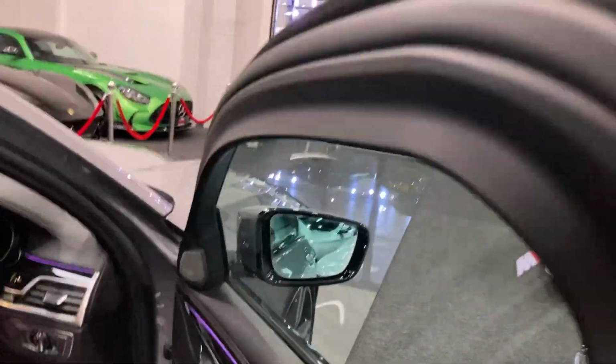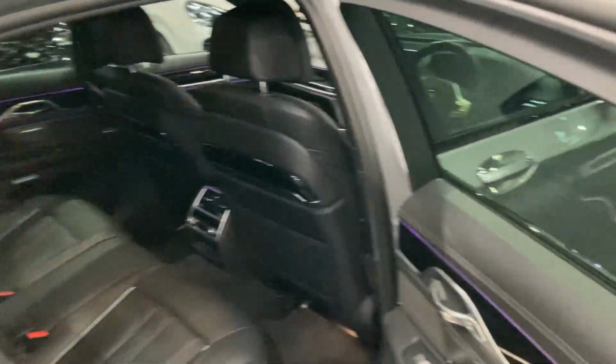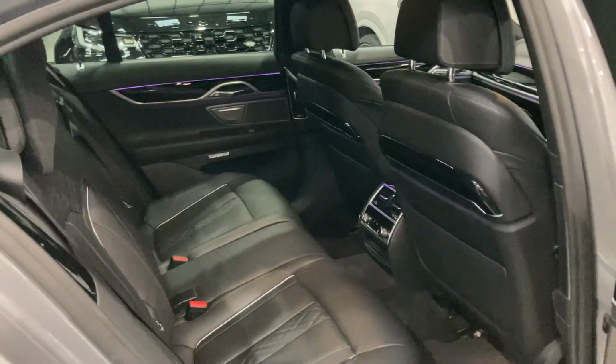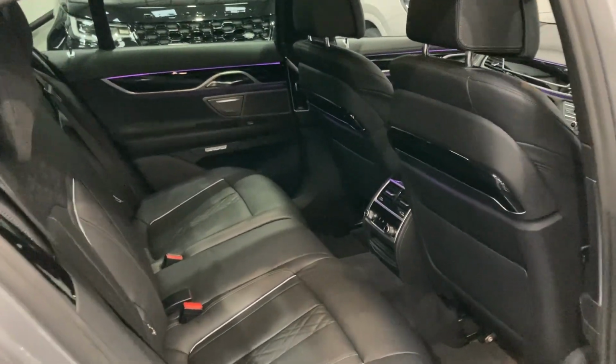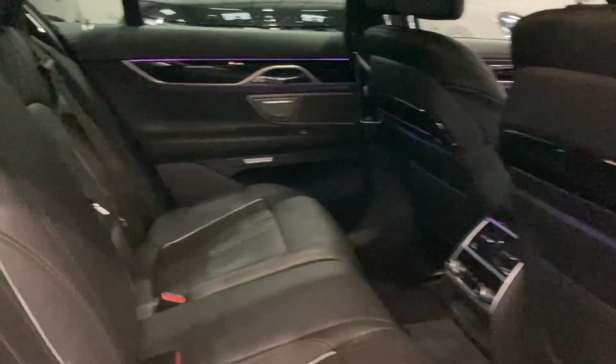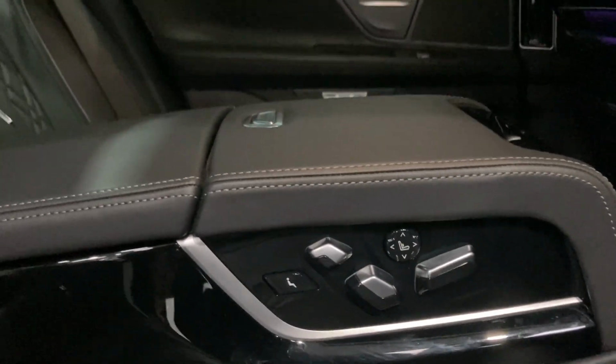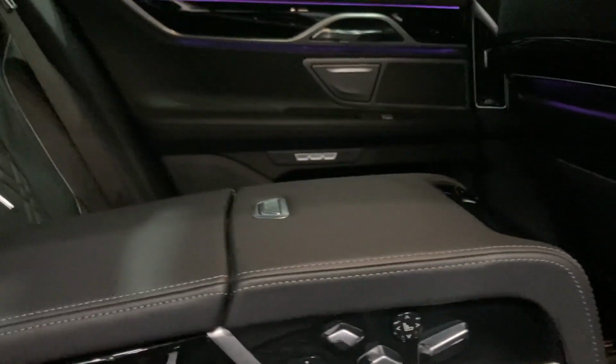We'll then proceed to the back of the vehicle, as this particular vehicle does have the comfort seats in the rear. So if I just show you how, we have the luxury head restraints just there. And if we just pull down the center console, full electric function for the rear passengers also.